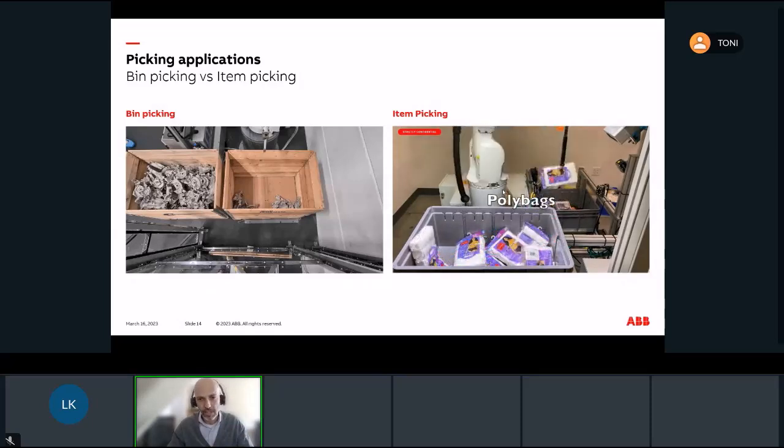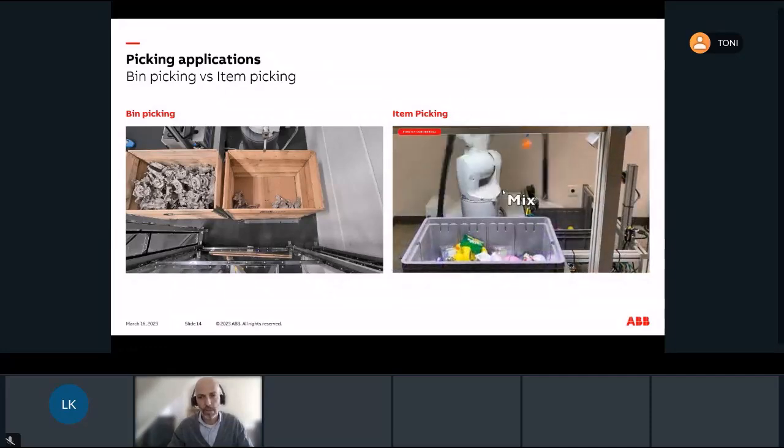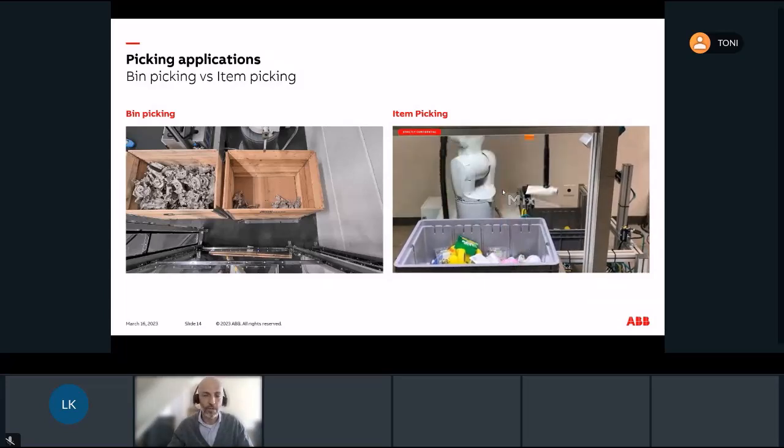The complexity, I would say, is also in how we are picking, in the type of suction cup that we are using. And then, when we are putting it all together, just to show the capabilities of the system: on one side, on the beam picking, we are not having AI in this example that I'm showing. On the other hand, on item picking, AI was a must to be able to pick these randomized objects.